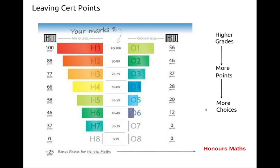So the points, I think what's important to remind students is even from day one in first year, which is probably a little unfair, accumulating points starts very early on. So doing as many subjects at a higher level as possible in the Leaving Cert is important, because the higher the grades, the more points that you actually accumulate. The more points you accumulate, the more choice you have in terms of accessing third level courses. And that sort of process begins in first year.